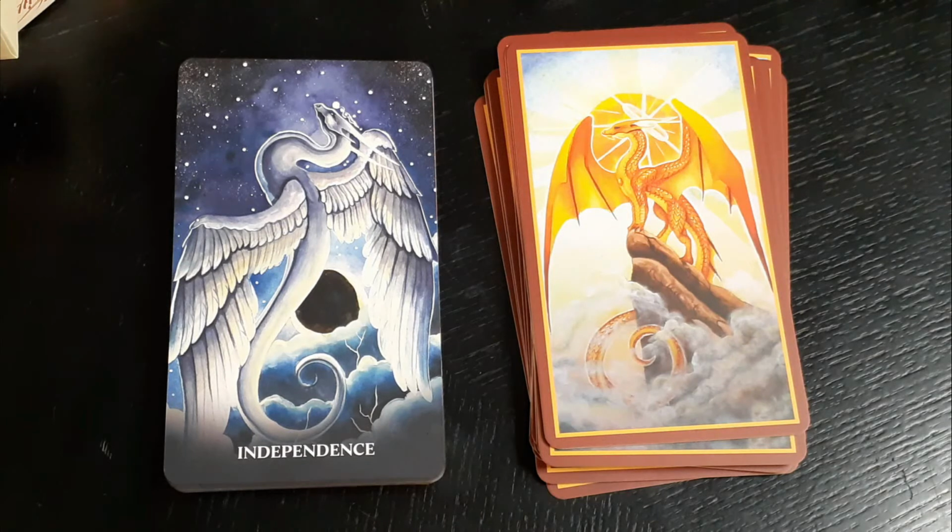Independence. Shooting skyward like a meteor, this air dragon has burst forth from the heaviness of the storm that was holding him down. The moon and stars are his companions now. He is free once again to experience the joy of life and is here to remind you to do the same. It's time to break free of whatever is holding you back. Strike out on your own and be your own being, free from bondage.